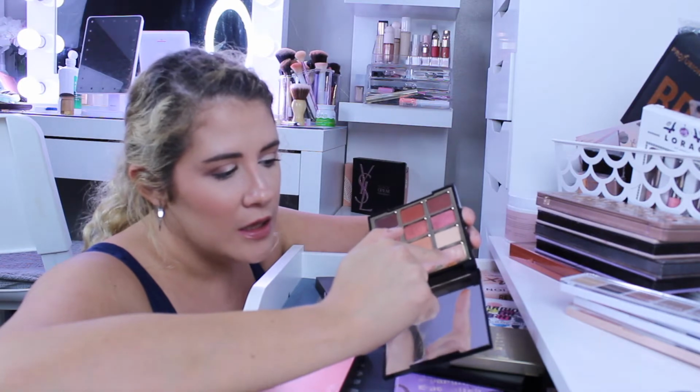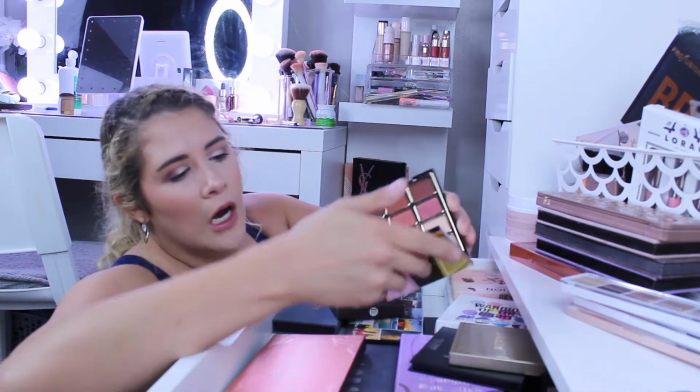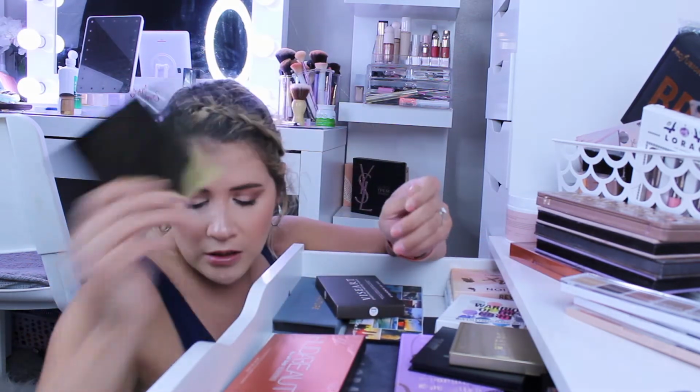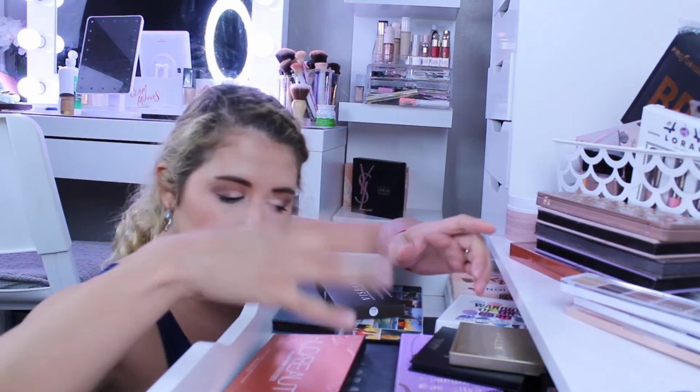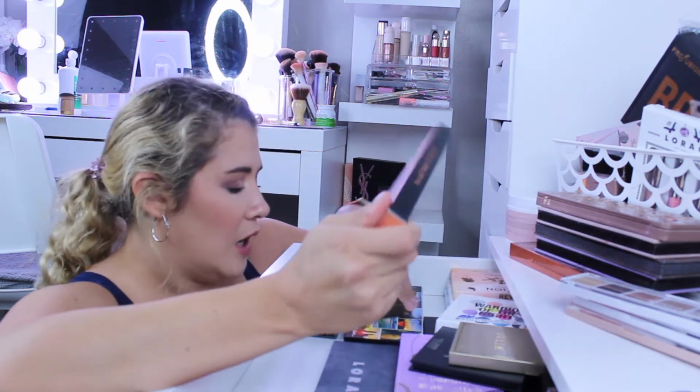I think it was more or less this shade, and one of these shades, but some of these other ones worked and some of them weren't that great. So yeah, definitely go ahead and pass this on to a family member or a friend. So there's that. I have this palette that's not even opened, but I definitely want to try it out.